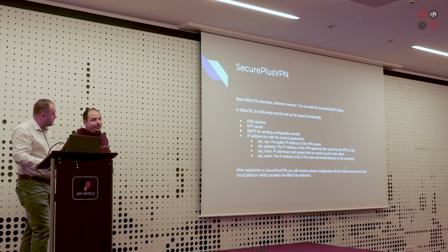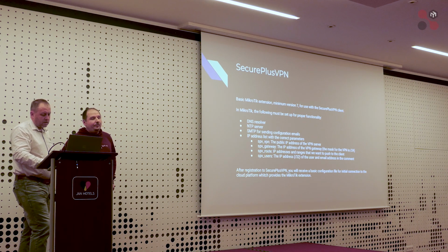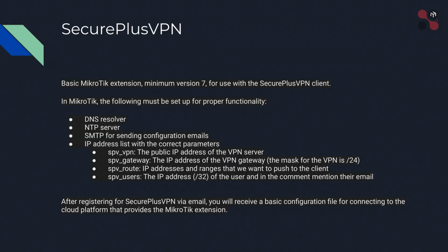All these settings are then downloaded to the cloud server, which does the rest. It loads the IP address of the VPN server, which is used in the WireGuard configuration; the gateway address, which is the IP address of the WireGuard tunnel; SPV route, where there can be multiple records, and these are all the routes which should go through the tunnel; and lastly, SPV users, which are records of users to whom configurations are sent.